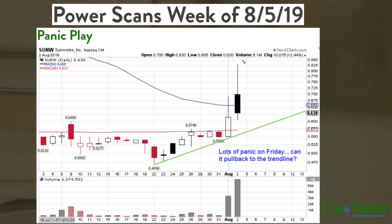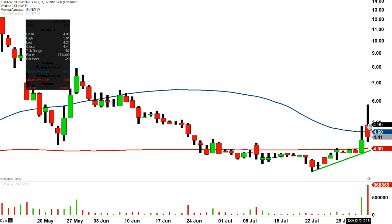So for this first alert that was sent out, ticker symbol SUNW, I titled it a panic play. Basically there is a big gap. It ran all the way up there and then started to pull back and pull back and pull back. So the whole thing was, let's see if the panic can continue and go down to this trend line. One thing to update on the chart: you're going to see that it was actually at $4. That's because a reverse split occurred over this time frame. So you will not see those prices anymore, but the pattern and everything else remains the same. So here's the alert before the new week started.